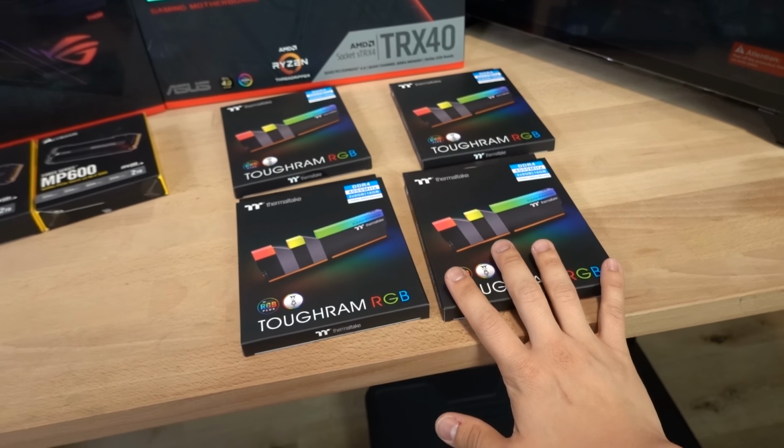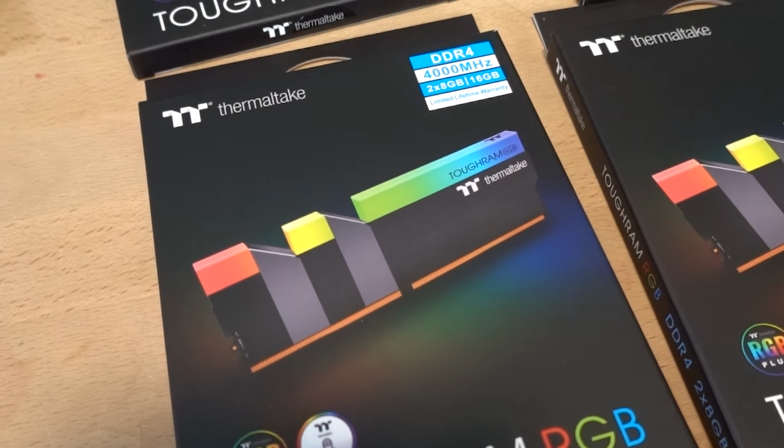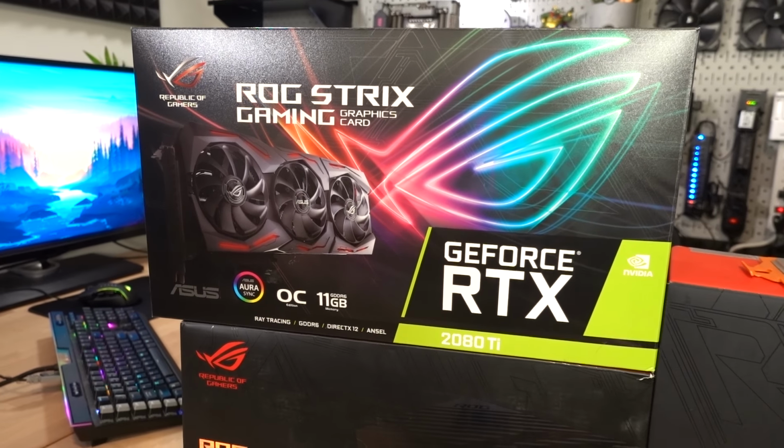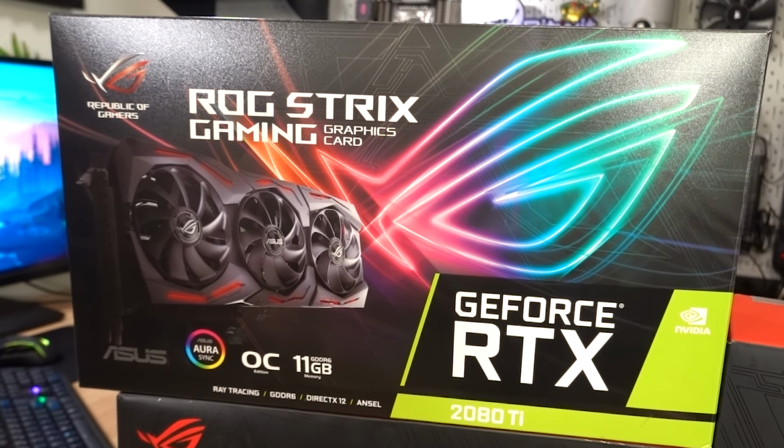Like I said, Thermaltake's getting those on the way, but for now, we'll just use these as placeholders. You'll have to use your imagination and pretend the RGB isn't there. Now, I could have gone nuts with an SLI system, the whole 9 yards, but I decided to keep it simple and more practical for my needs, so I'm just doing a single RTX 2080 Ti.